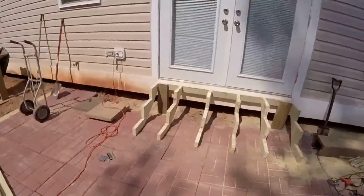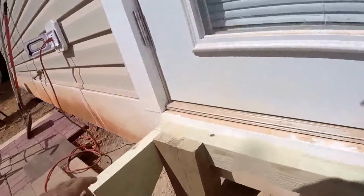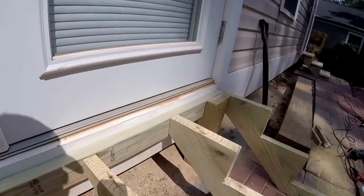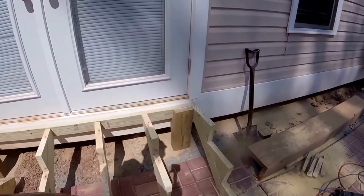All right, folks, hey, I just want to talk a little bit about these stringers going in for the steps. Basically, I'm using a beam system, as you can see. None of this is in place yet. But that 2x4, it could be beefed up even more if it was a bigger step. As you can see, this beam, and I've got 2x4, could go 2x6. 2x4 is going to be fine for this.